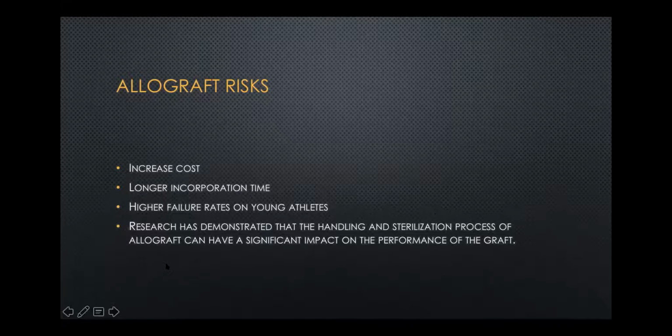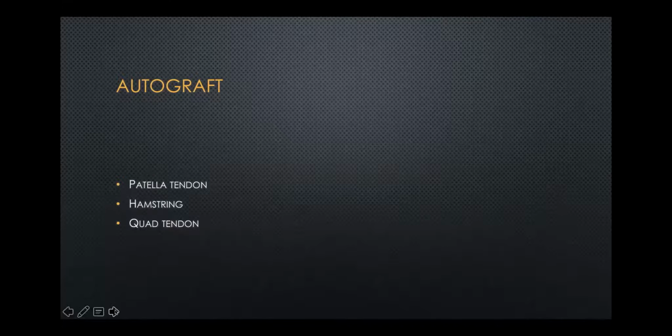Research has demonstrated that the sterilization process of the allograft can have a significant impact on the performance of the graft. It depends on what type of sterilization process was used in terms of how well it does and failure rates. I'm going to spend most of our time speaking about autografts. It's what we mostly use, especially in the young athlete. There's patellar tendon, hamstring, and quad tendon. I'm going to go through each one of these.